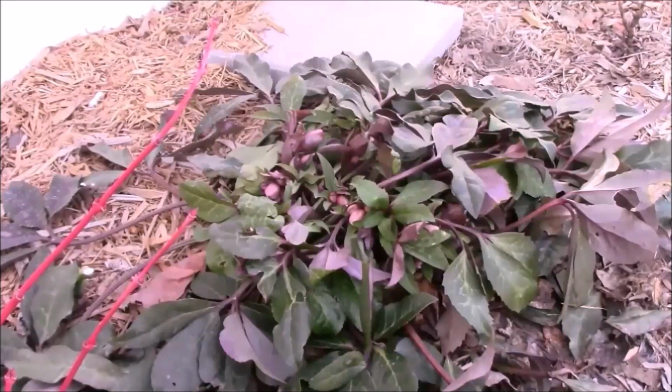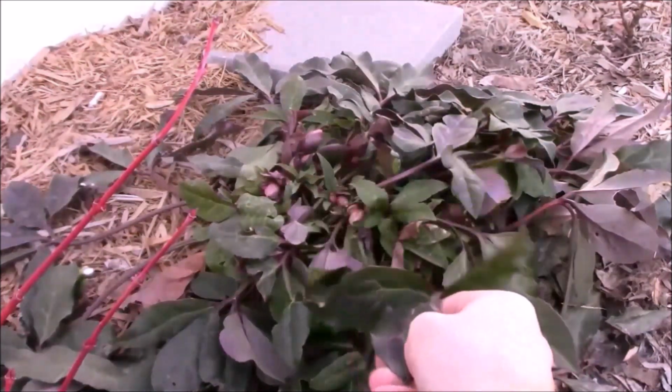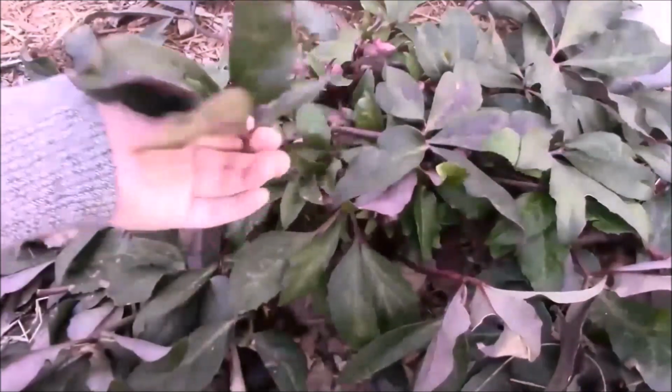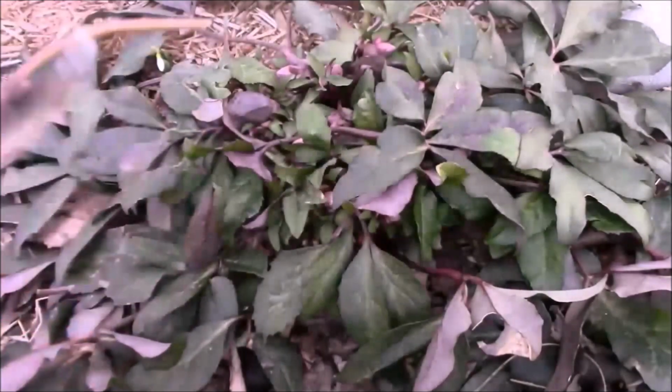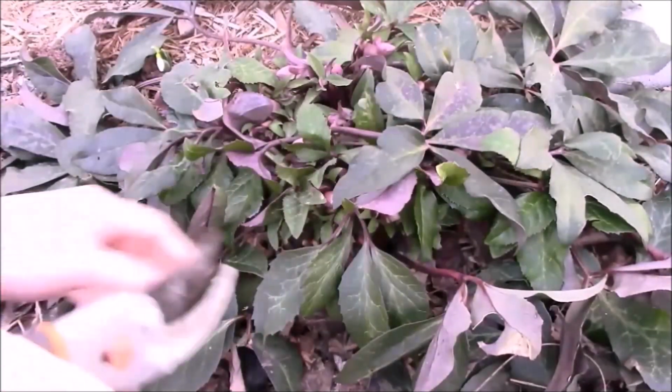A good thing that's recommended to do is to remove all the old foliage, because a lot of times they can start getting infected with disease. You can see here there's some black spots on it. So all I do is I trace one of these old leaves back as deep as I can and cut it off. Put it in a bucket.